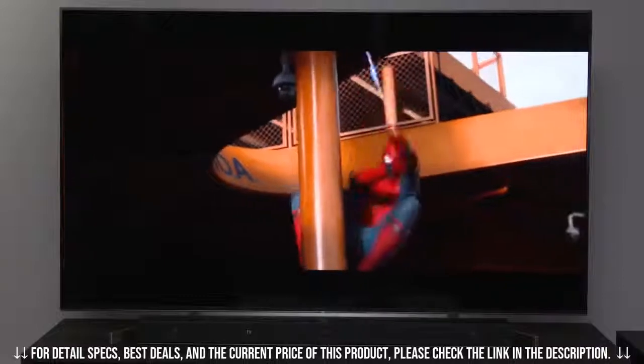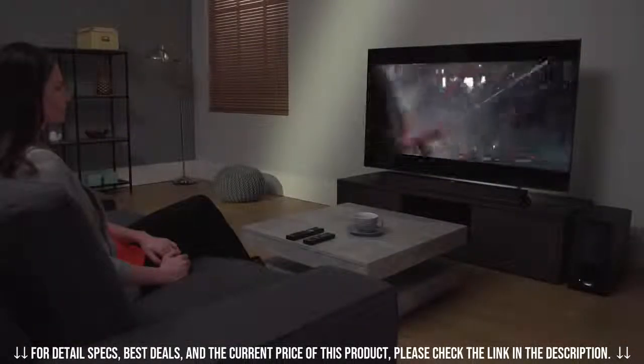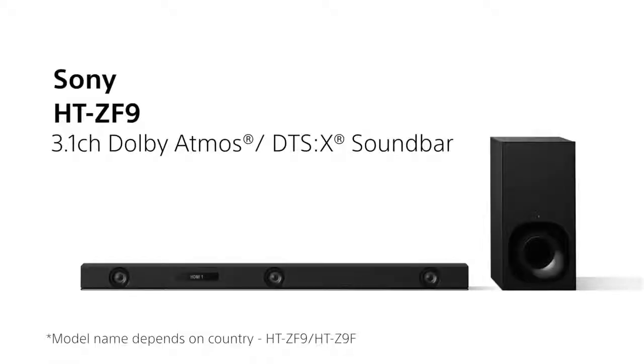Enjoy the magic of the movies in your own home, with cinema-style, three-dimensional sound that feels like it's coming from every direction. Enjoy high-quality audio with Sony's HTZF9.